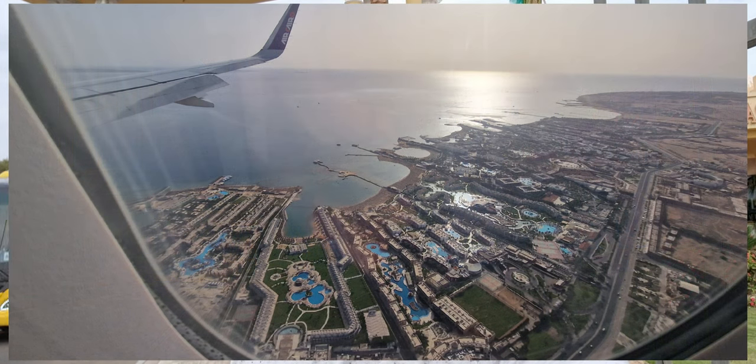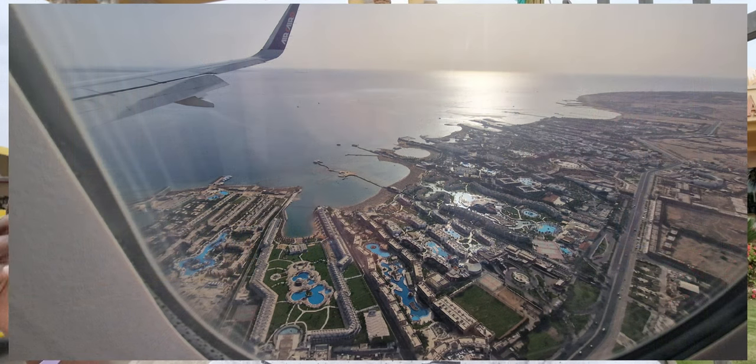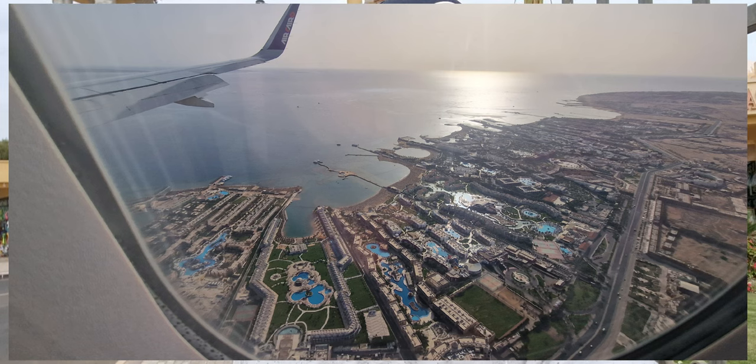So guys, it has been a good journey. It has been really a nice opportunity to be here. It took us about 5 hours to fly from Europe to Africa. We are in Hurghada, a place called Hurghada, somewhere here in the Red Sea. And we have been here for the past 2 days.